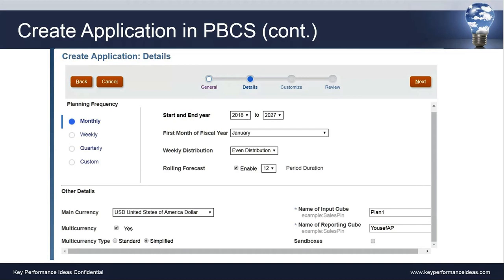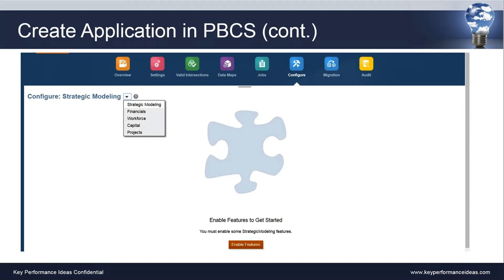So from here we created the application, and after that, as I've mentioned, we enabled EPBCS, and as you can see here, you can configure any of the frameworks that I've explained previously, the different modules that we have with EPBCS.